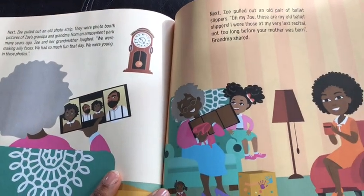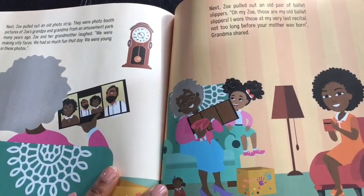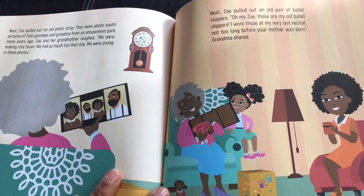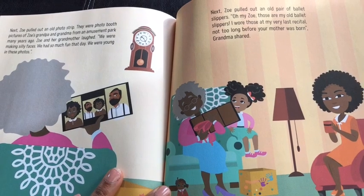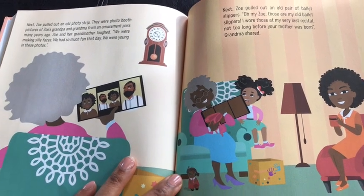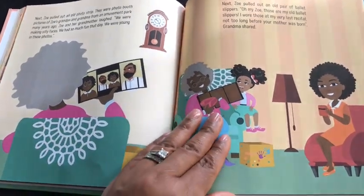Next, Zoe pulled out an old pair of ballet slippers. Oh my, Zoe, those are my old ballet slippers. I wore those at my very last recital not too long before your mother was born, Grandma shared.